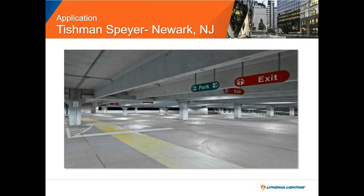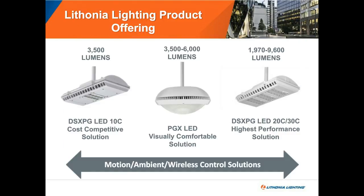Here's some application images of that. So, when you compare the offering, you say, okay, what am I going to use when? You essentially have smaller lumen package DSX Parking Garage luminaires, right? So you get good light levels that you can use to replace some of the incumbent sources. You have visually comfortable solutions, then you also have higher performance, more light distributions that you can choose from.